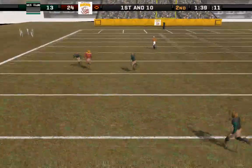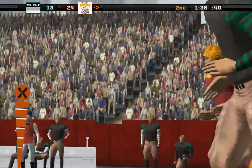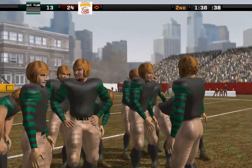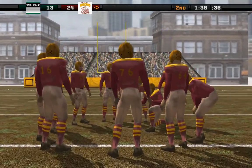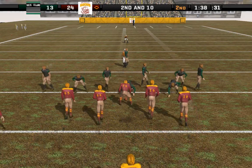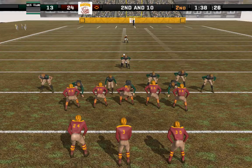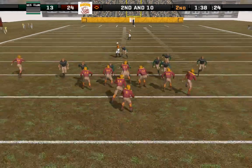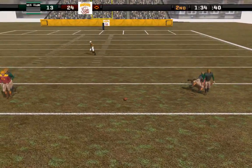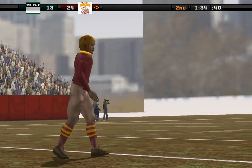Throws it. This one falls incomplete. Laid it up a little too softly that time. Second and 10. Ball on the 44-yard line. Out of the gun. They're blitzing. Quick throw. The pass is incomplete. A little too much touch. Number 10, the intended receiver on the play.